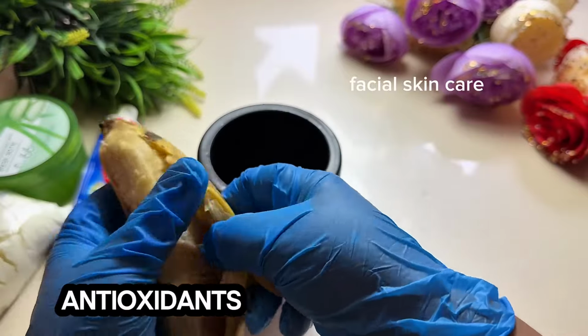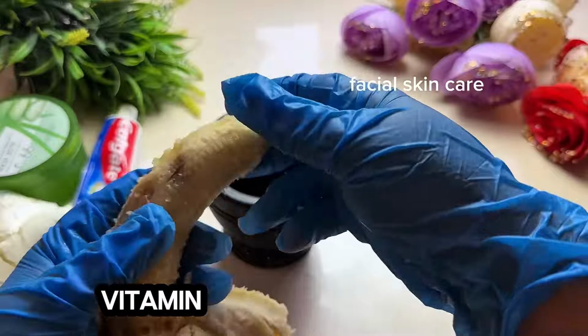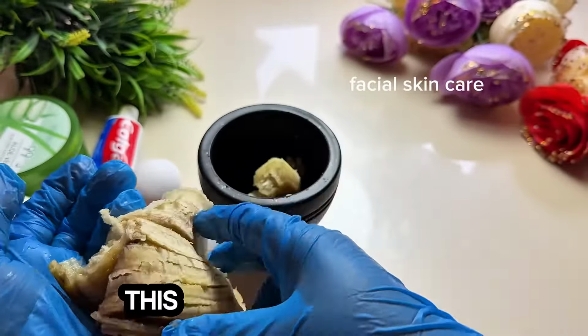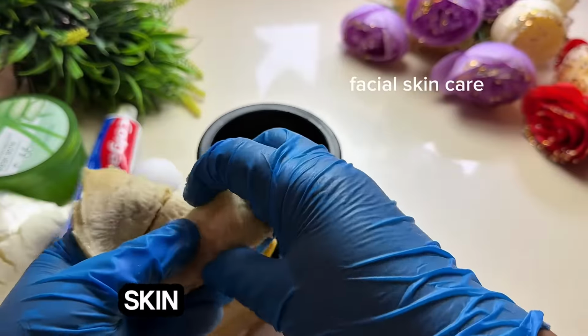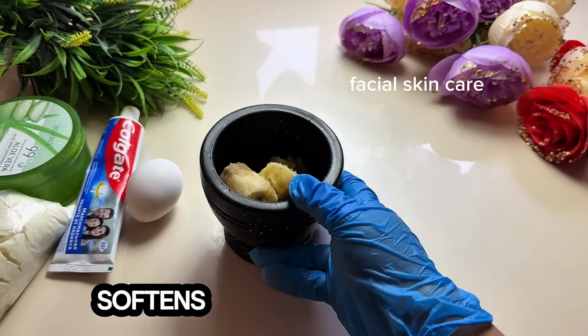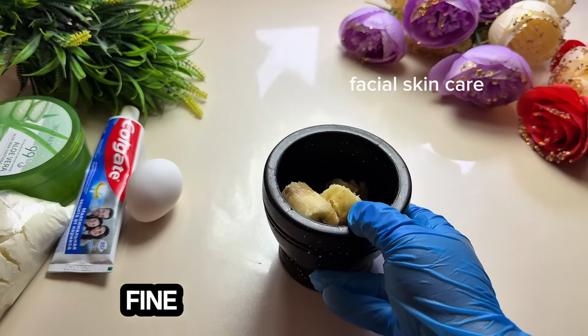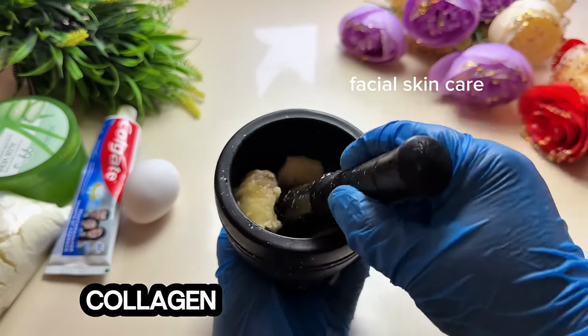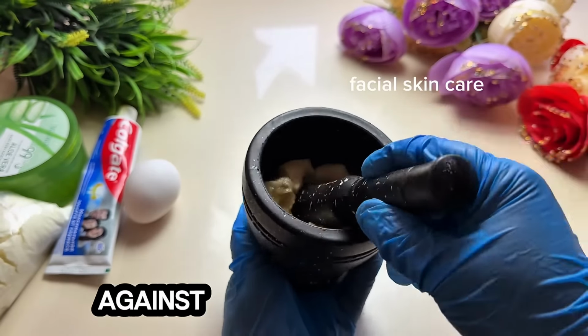Rich in antioxidants, bananas contain vitamin C and polyphenols, which help neutralize free radicals. This slows down the rapid aging of the skin. Vitamin A, with a retinol-like effect, stimulates cell renewal, softens dry skin, and reduces fine lines. Vitamin E moisturizes the skin, supports collagen production, and is effective against wrinkles.